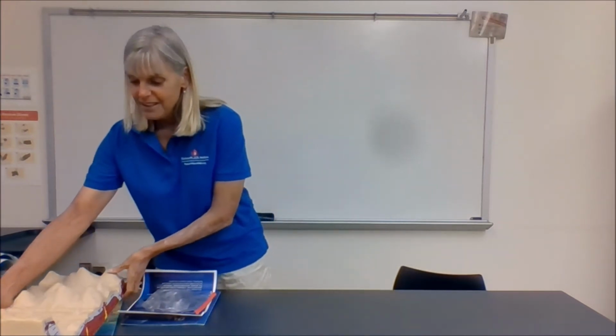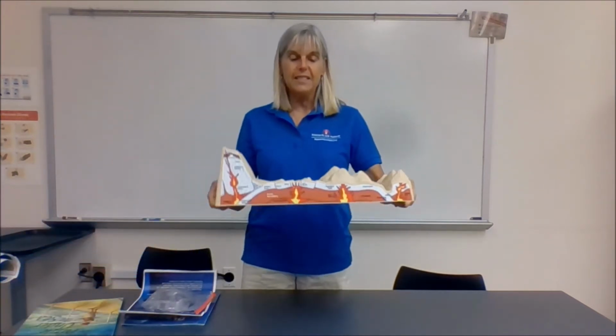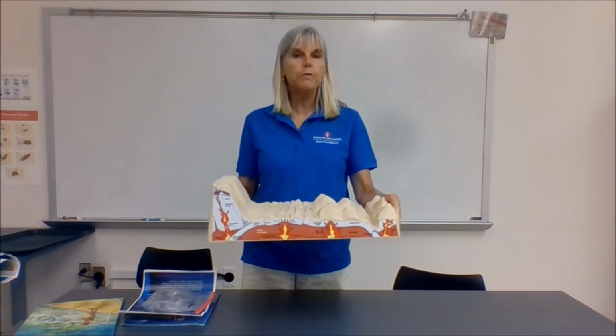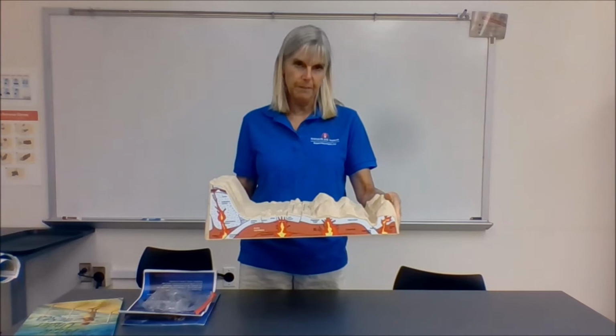Still talking about the ocean floor. I'm going to go through a couple of things. This is not actually a demonstration. This is what you're getting, and this is way cool. So you are going to get a seafloor simulation piece. This fits perfectly into a 10-gallon aquarium.